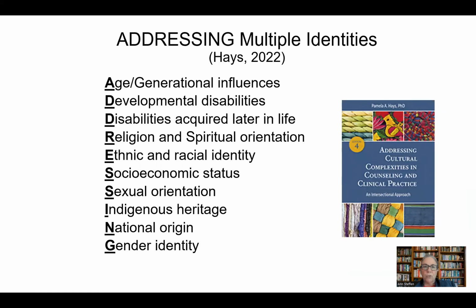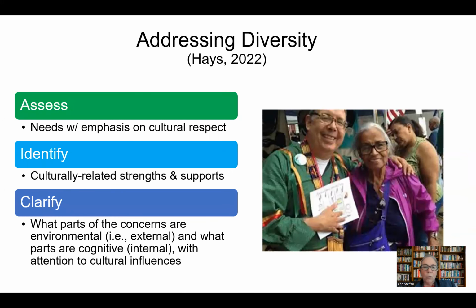In our approach for treating later life depression, we've really called upon Pam Hays' ADDRESSING model. And here you can see that in the ADDRESSING model, age and generation intersect with a variety of other identities to shape who we all are and the things that are important to us. And in that approach, one of the nice recommendations that Pam Hays makes is that we really want to be considering how we do our assessments, both at intake and throughout our therapy assessments, with an emphasis on cultural respect.